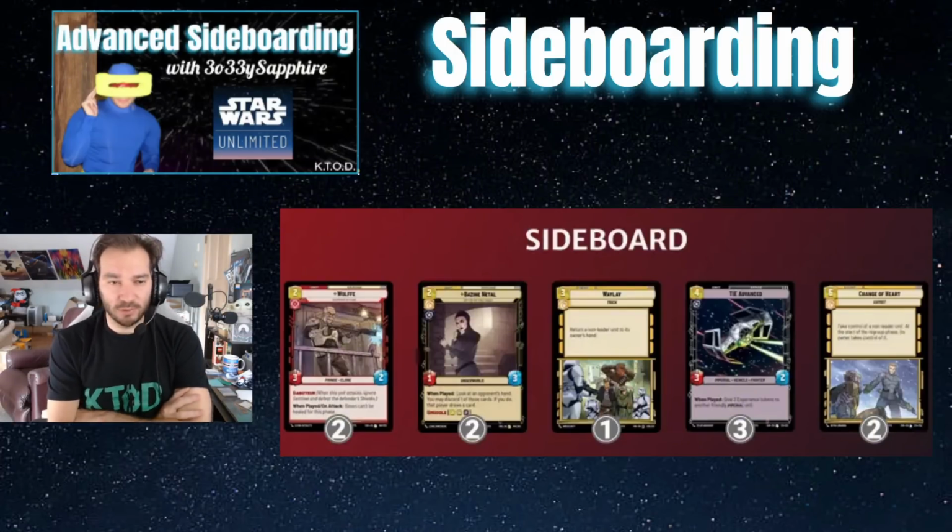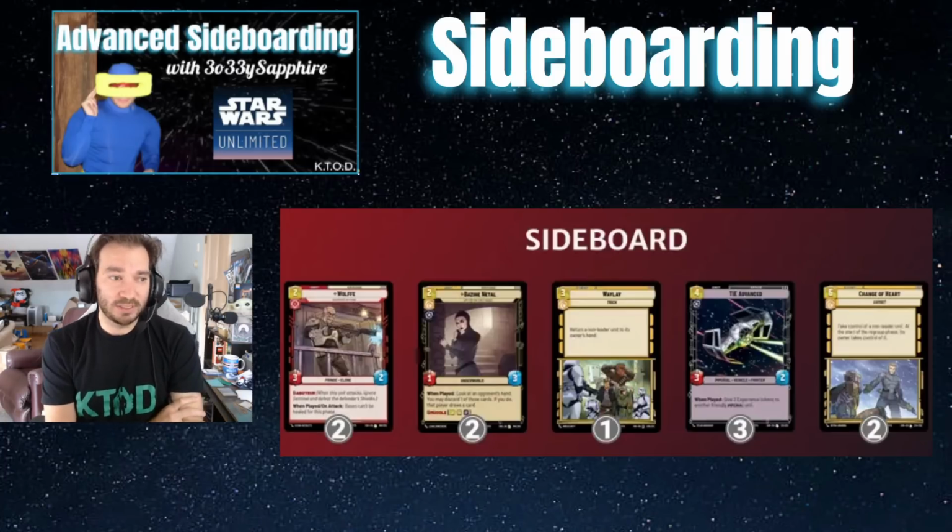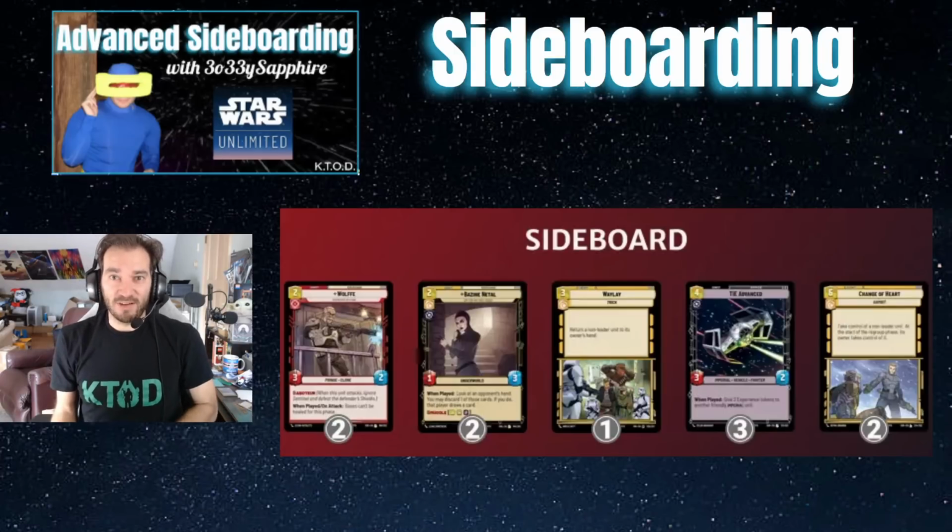But really, I don't really have good advice as to what to cut. If Lurking TIE Phantom is really bad in your matchup, I think cutting 2 Lurking TIE for 2 Bazine is just fine. You could even cut all 3 for Waylay. You just have to remember that if you're going to cut ships and not put ships back in, like we don't have any ships in our sideboard other than the Advanced, it's making your TDRs a larger gamble. And if you don't want to gamble, or if you can't handle gambling, then I would be really safe about when you do that.